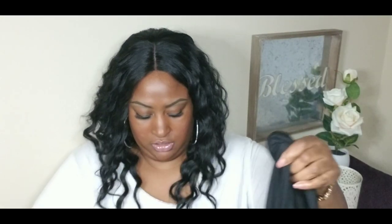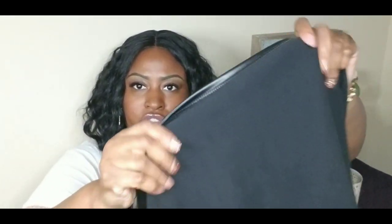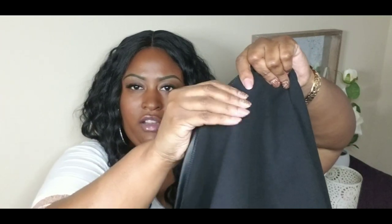Now I did forget to mention that it is lined. The skirt has this lining, but I don't know if you can see, this is a really nice stretch material, and this is like a fleece material on the inside, so it'll keep you really, really warm. I mentioned that you may want to put some tights on under here, but I don't know, I feel like it'll be really, really warm. So yeah, I'm going to find something to do with this skirt, honey, because like I said, I feel this is banging.